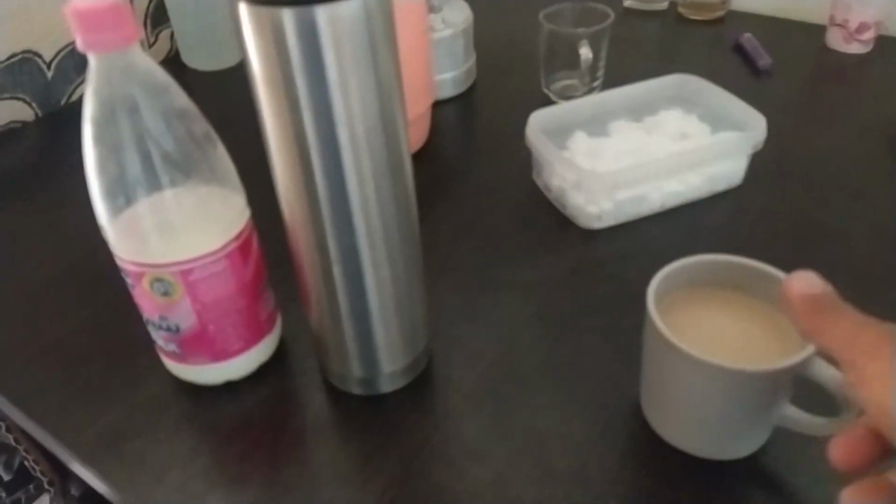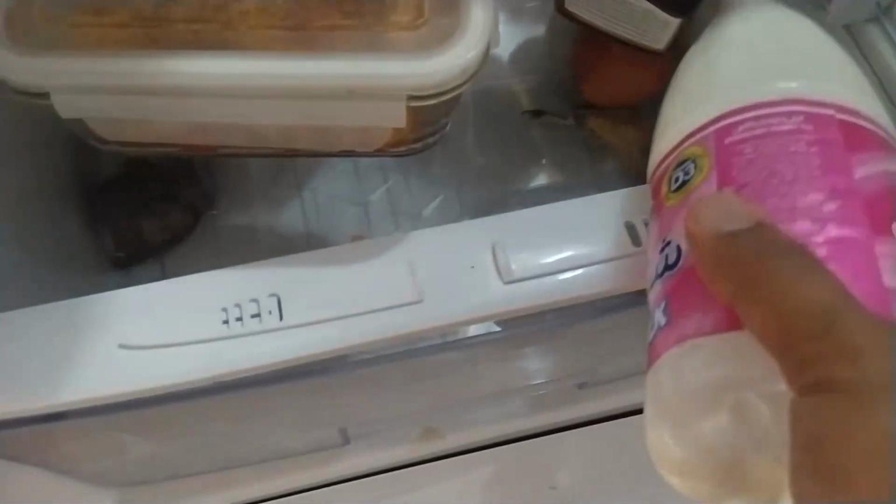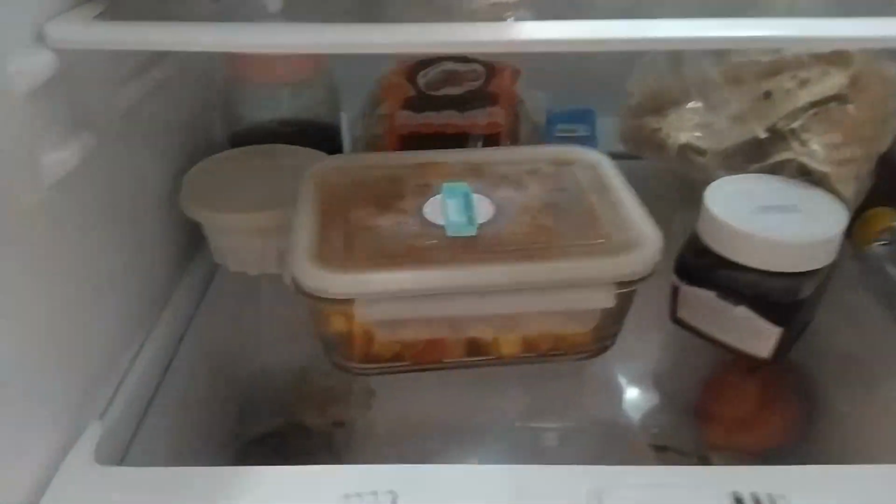Other facilities in the room include a table with 2 chairs and the fridge. Our fridge was brand new, in fact. When we first came to the dormitory, our fridge was broken, so we informed the dormitory staff and they bought a new one for us.